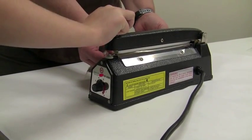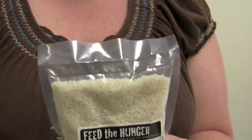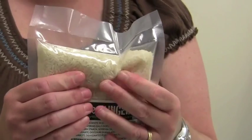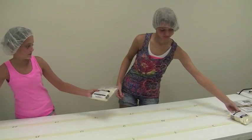Slide the bag above the first seal and make a second seal. This is to ensure that the food stays airtight and fresh. Push the rice up to the sealed line with your fingers to make sure there are 2 good seals. The final position is the boxer.